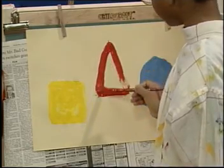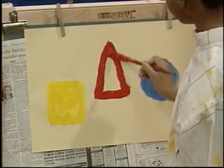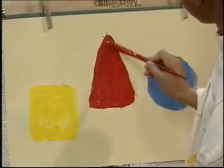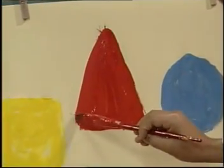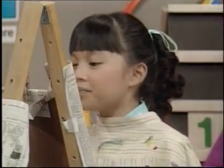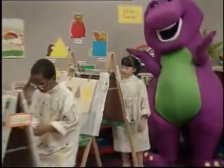This one is a triangle, it has three sides. We draw a triangle like this. Oh, we like the shapes, we can paint them all right here.